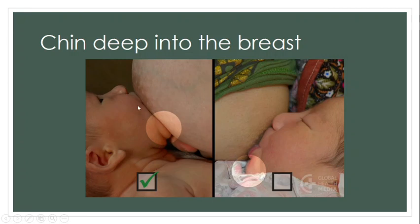So this baby has a really wide open mouth. That chin is anchored into the breast. This baby is probably just on the tip of that nipple, and there is a gap there in between baby's chin and the breast, and we don't want that.